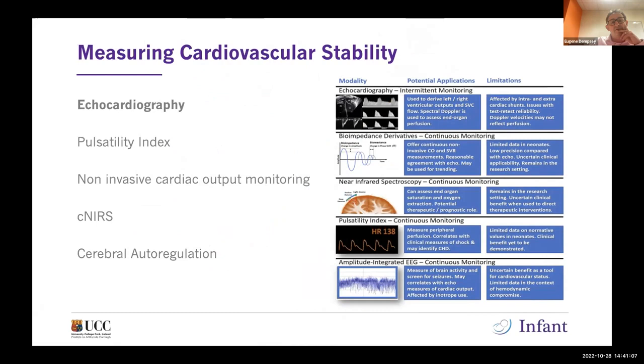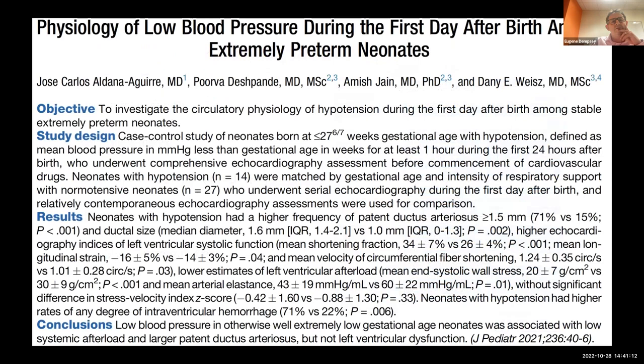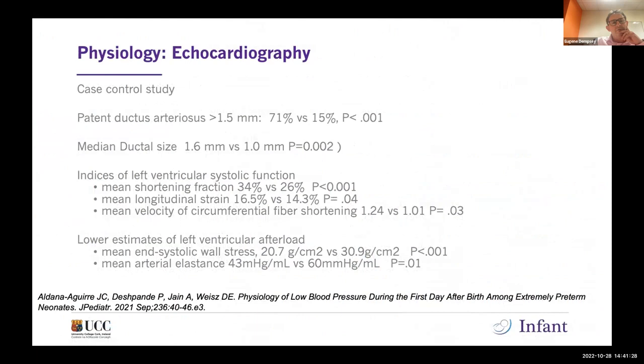And this is a very nice paper from Danny and Amish last year, giving us some insight into the possible physiology of low blood pressure in the first day of life amongst extremely preterm infants. In this case control study of 27 babies, what they found was that the patients who presented with low blood pressure had, a proportion of them had a large ductus, over 7 out of 10 babies having a ductus greater than 1.5 millimeters, with a mean ductal diameter difference of 1.6 to 1 millimeter.